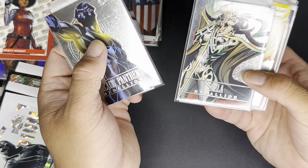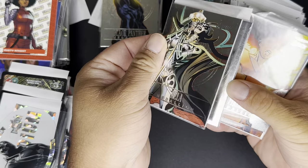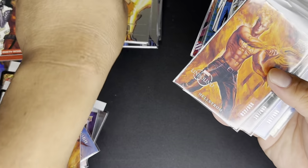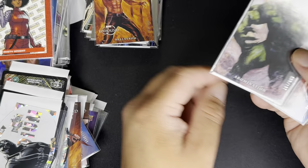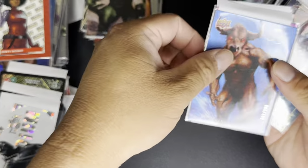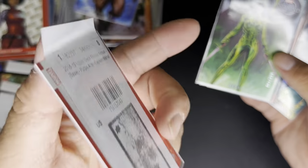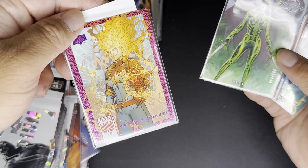More medallions. We got Hela. Ooh. We got Hellcat, Firebird, Hellstrom, Hellstrom, yeah. Abomination, Base, Minotaur, Base. We got another purple parallel for the 2018 to 2019 Marvel Annual.